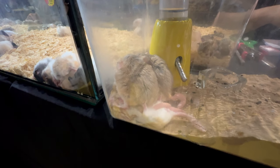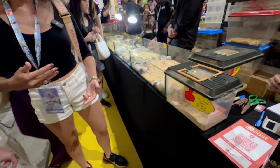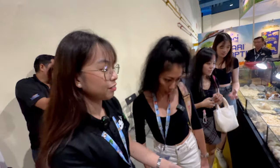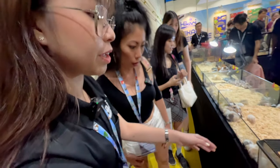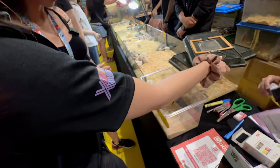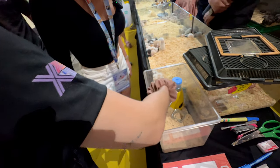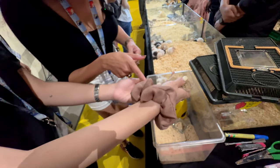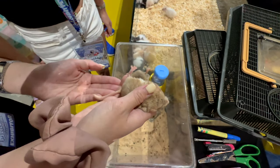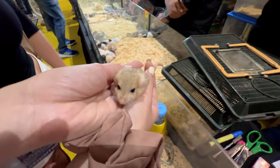Are they hamsters? Are they rats? What are they? They are gerbils, but they have thicker fur and their tail is a bit fat. I can show you. Their tail is fat. Actually, they are tame. They are not aggressive. You can touch it like this. Look at the tail. Oh, wow, yes. Fat tail gerbil. They look like hamsters, but they are not actually.